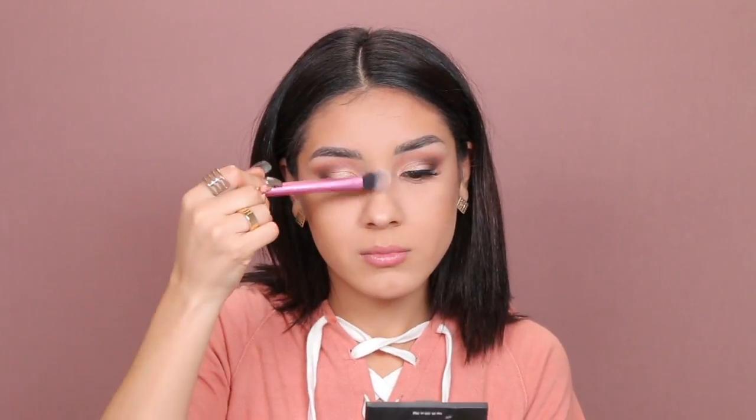So now I'm gonna go ahead and use the MAC Soft and Gentle highlight. And I'm using this Real Techniques brush. This is the setting brush, but I like it for my highlight. And now I'm gonna go in with the Laura Geller Gilded Honey, and I'm just gonna put it on top of the Soft and Gentle just because I feel like I need more highlight. This is my favorite.